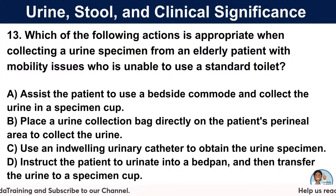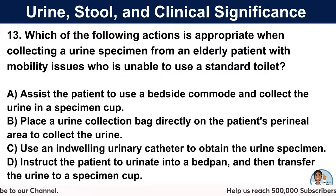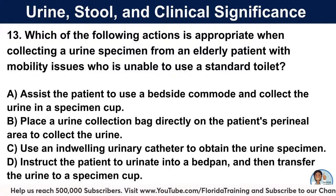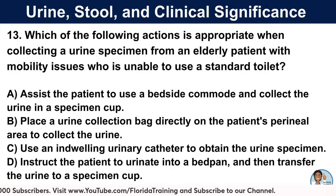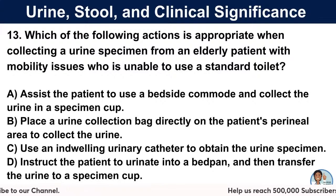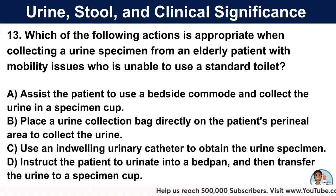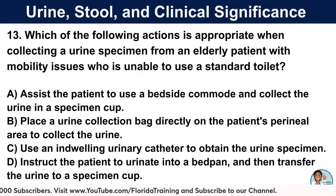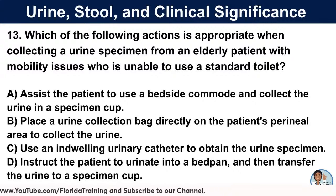Number 13, which of the following actions is appropriate when collecting a urine specimen from an elderly patient with mobility issues who is unable to use a standard toilet? Do you A, assist the patient to use a bedside commode and collect the urine in a specimen cup? B, place a urine collection bag directly on the patient's perineal area to collect the urine? C, use an indwelling urine catheter to obtain a urine specimen? Or D, instruct the patient to urinate in a bedpan and then transfer the urine to a specimen cup?